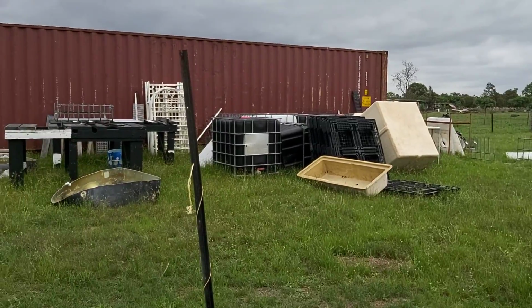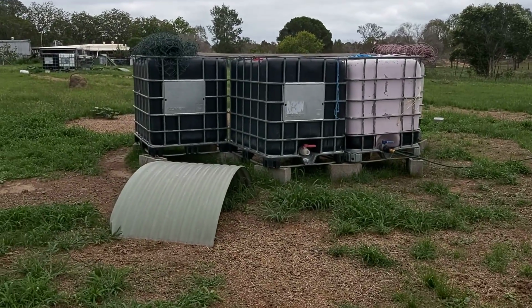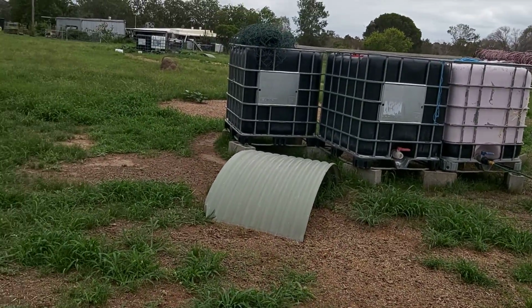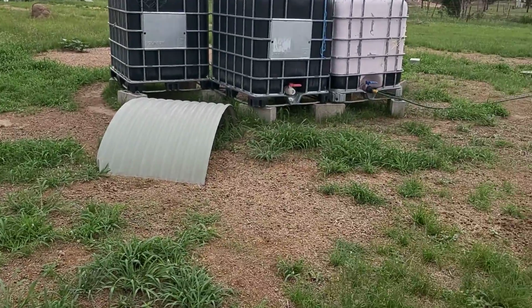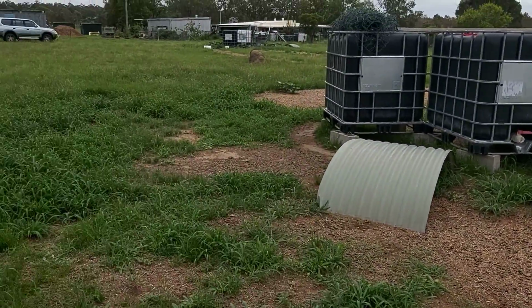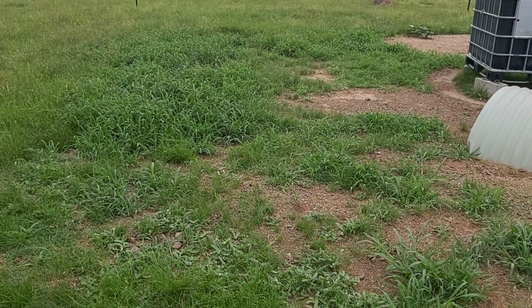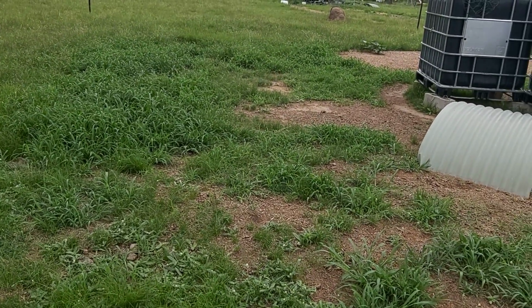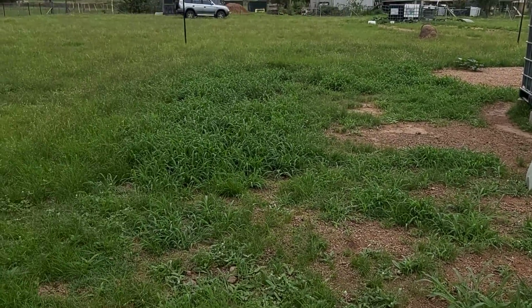So I've got IBCs there, I've got the roofing there, I've got the besser bricks there, but because of the accident, I haven't been able to move them as much. So this area of the paddock got hammered. It really had a heavy amount of hay put on it, as well as goat droppings. So the goats have fertilised the paddock significantly.